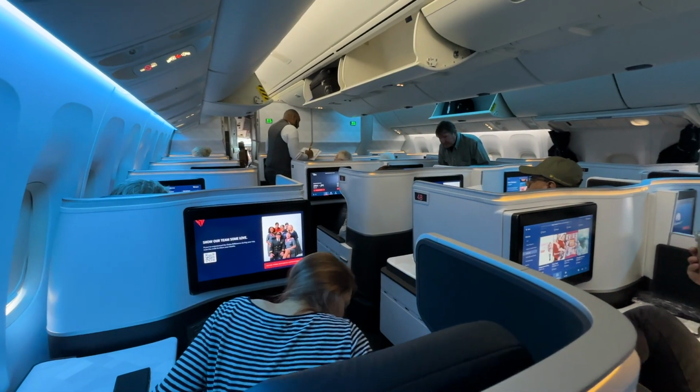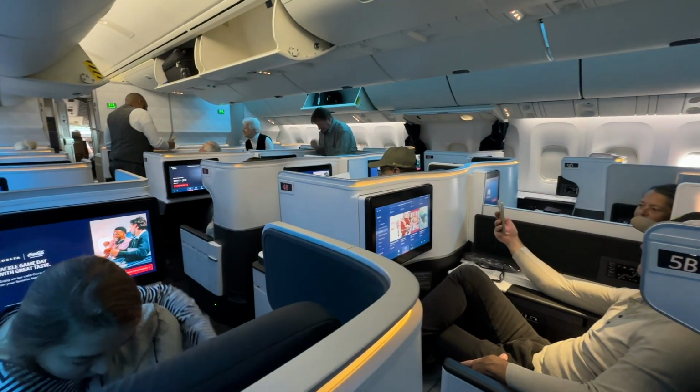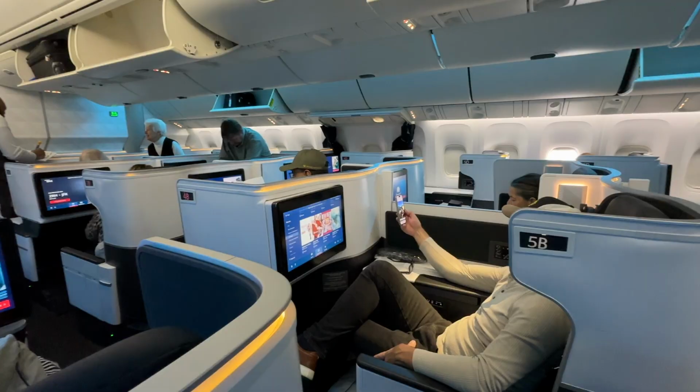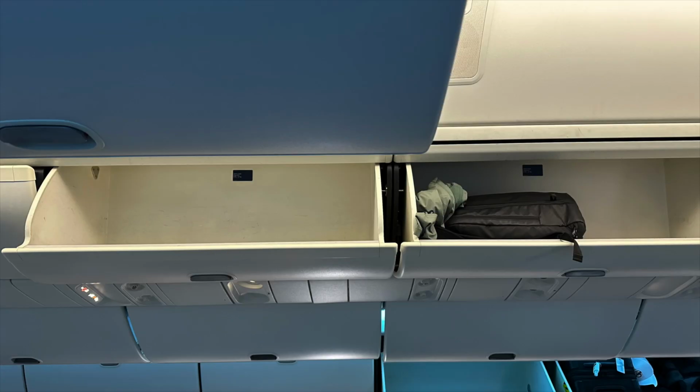The Delta One class cabin is in a 1-2-1 configuration. There is quite a bit of privacy in each cubicle. The cabin feels spacious with a somewhat high ceiling. The overhead bin space is plentiful. Each person seems to have their own bin.